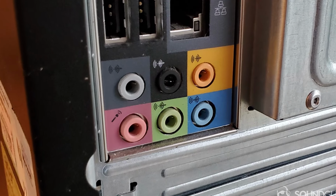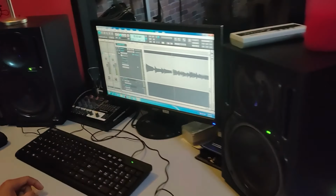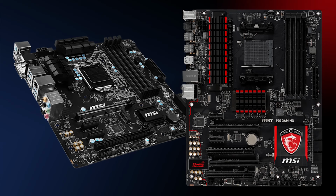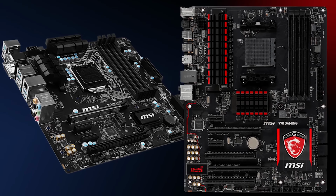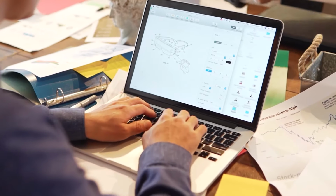There were days when these connectors used to be average at best. However, over the past couple of years, they have become a lot better and more powerful too. A higher-end motherboard will have a much better integrated sound card in terms of performance. So, you are good to go.